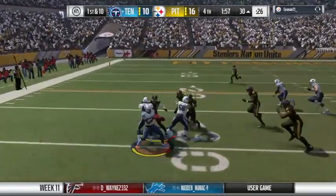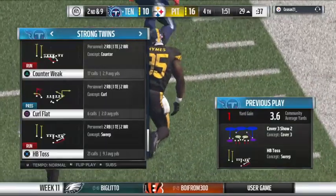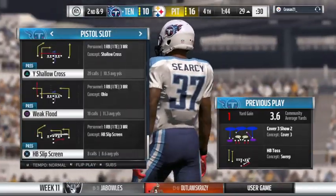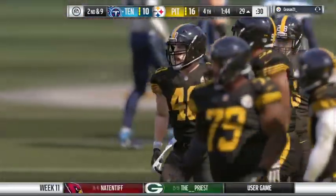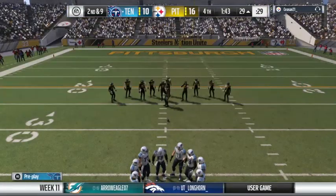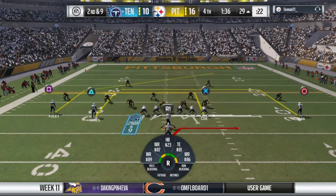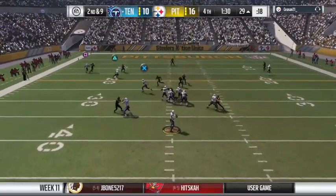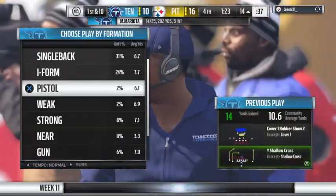Now they'll run it on the toss. So a nice job to break the one tackle, but not much daylight after that as he's brought down. See if they stay on the ground for second down. Again, we'll see the pistol here. To throw. And he will find his man on the end route. Complete. It's a gain of 14 down to the 14.